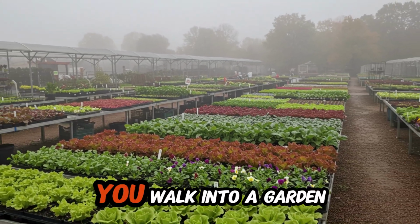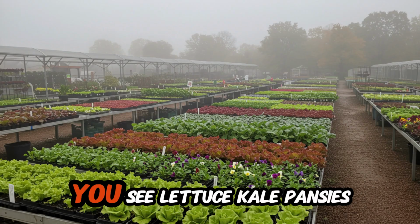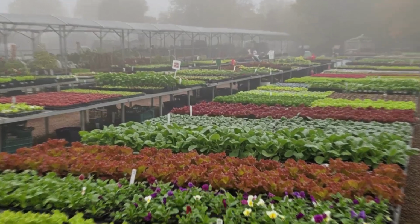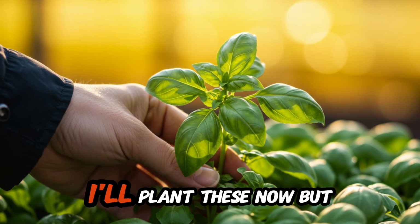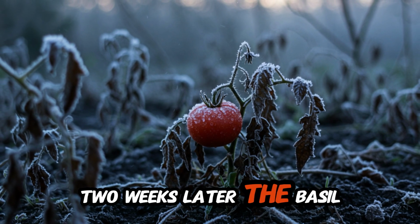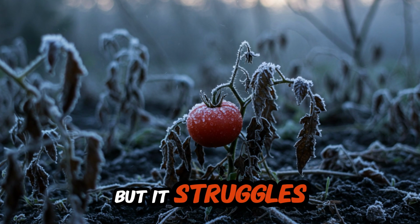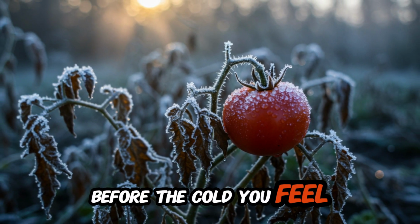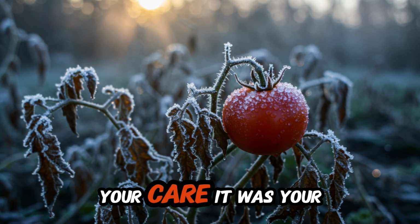Let's picture this. You walk into a garden center in late September. The racks are full of pretty plants. You see lettuce, kale, pansies, maybe even some herbs like basil. They look healthy. The air is crisp but not cold. You think, perfect, I'll plant these now. But then the first frost comes 2 weeks later. The basil dies. The lettuce turns black. The kale survives, but it struggles because it didn't have enough time to establish roots before the cold. You feel frustrated. You wonder what went wrong. The truth is, it wasn't your care, it was your timing.